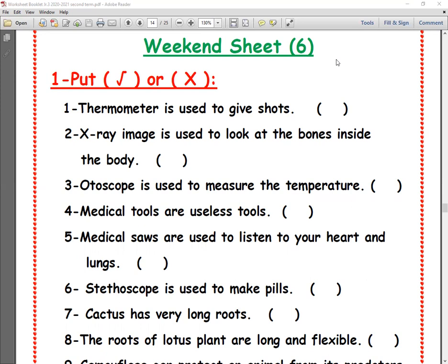After that, in nowadays tools, we have six tools. Number one, the stethoscope. The doctor puts it in your ears to hear your heart and lungs. Number two, blood pressure cuff, to see how hard your heart is pumping. Number three, a thermometer, the doctor uses to measure your body temperature. Number four, a syringe and ampoule, the doctor uses it to give shots. Number five, an x-ray image, the doctor uses it to see the bones inside your body. Number six, and the last one, is called otoscope. The doctor uses it to see inside your ears.